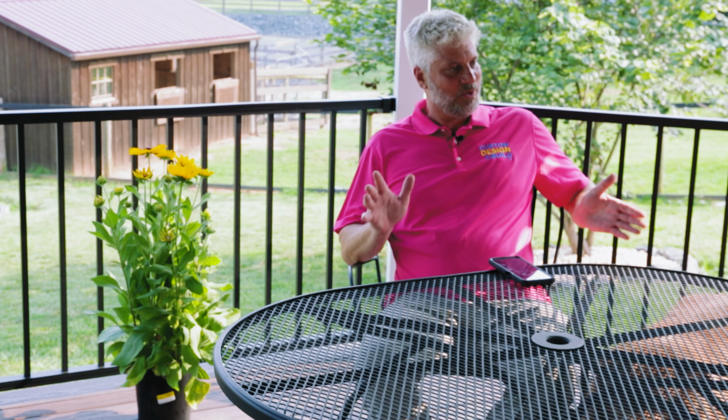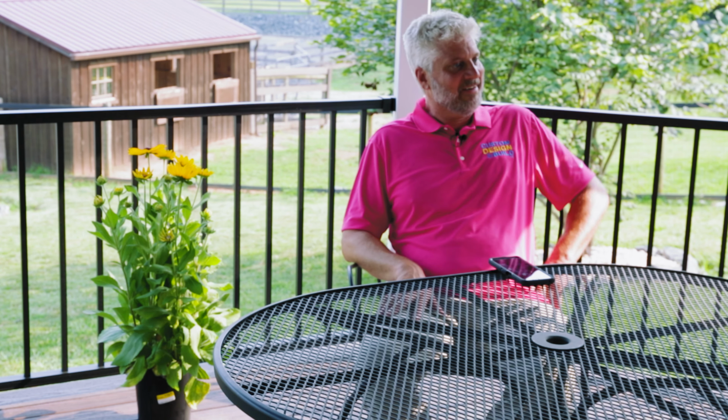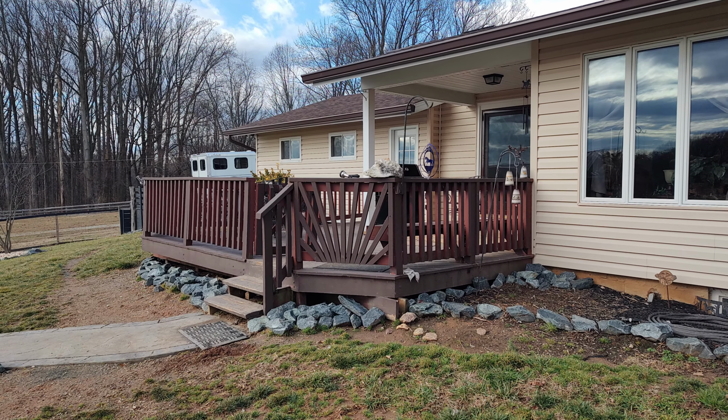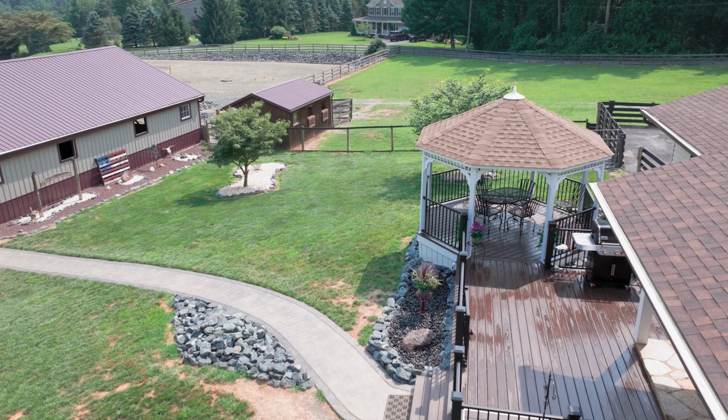Right. Because you kind of knew exactly the shape you wanted before I even came out. You had the ground painted, I believe. Yep. And I think the only thing I suggested was, of course, making it a little bit bigger. I started out saying a 12 by 12 gazebo, and then you recommended the 14, and I'm sure glad we did it. Because I like hearing that. It doesn't seem like much, but it makes a big difference. It totally does.